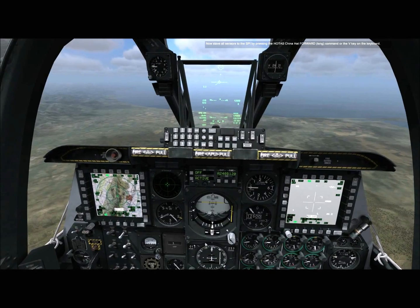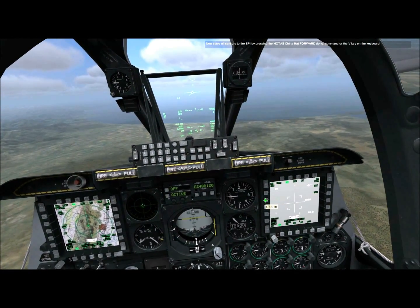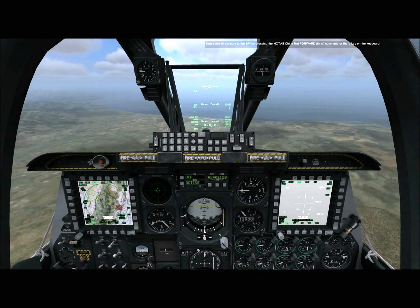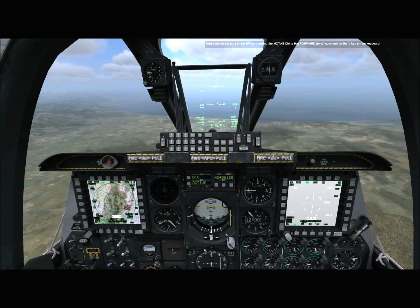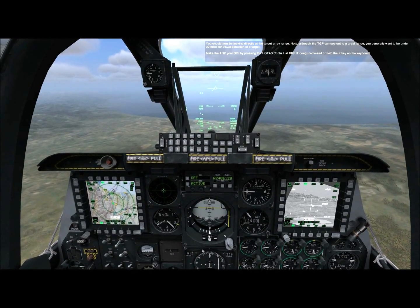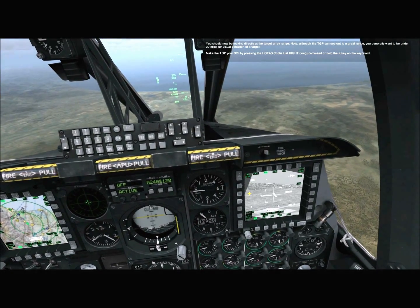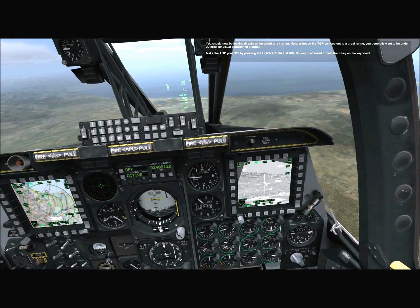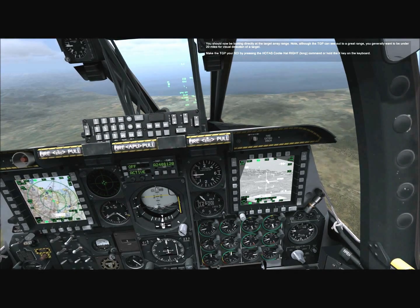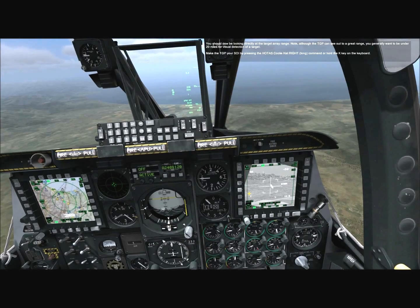Now slave all sensors to speed by pressing the HOTAS China Hat Forward Long command or the V key on the keyboard. You should now be looking directly at the target array range. Note that although the TGP can see out to a great range, you generally want to be under 20 miles for visual detection of a target. Make the TGP your SOI by pressing the HOTAS Coolie Hat Right Long command or hold the K key on the keyboard.